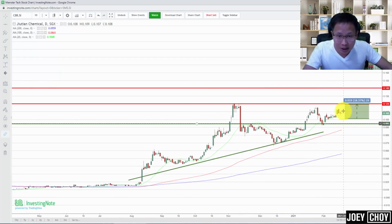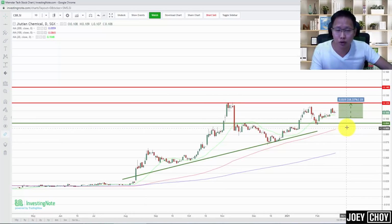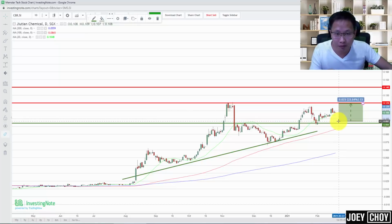But right now, this would be the range from about 10 cents to 12 cents, and anything above 0.095, I think the uptrend still looks good, all right, and that's where we can still see a rebound from these support levels. Okay, so this is Julian Chemical.